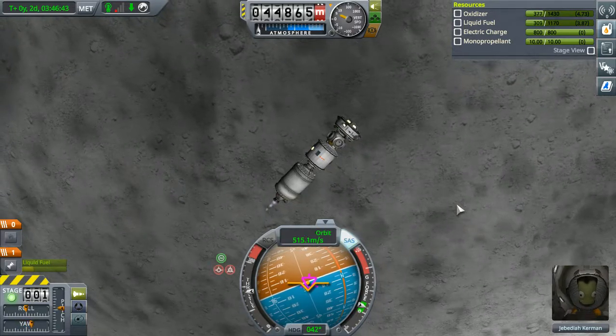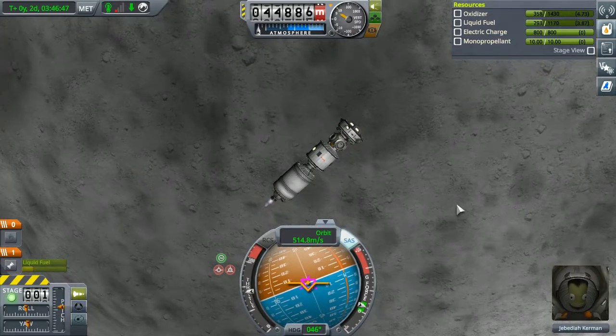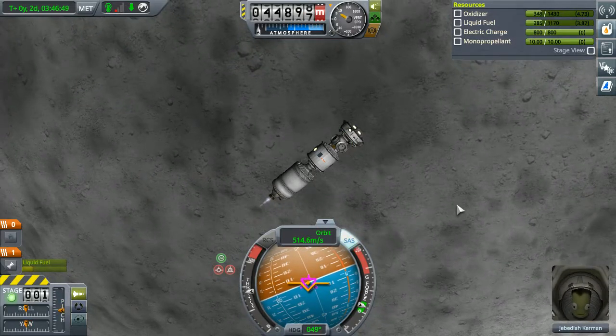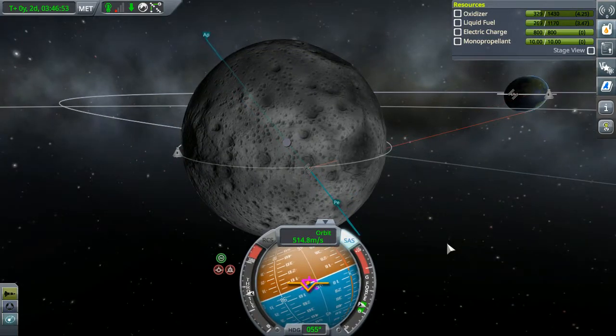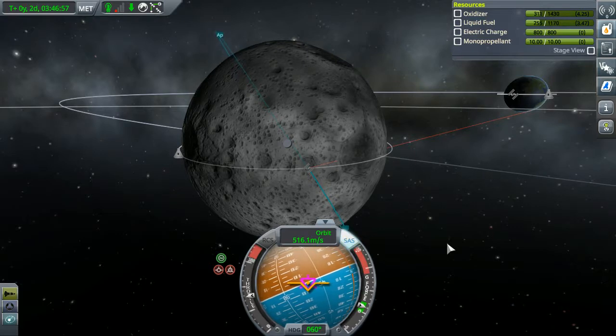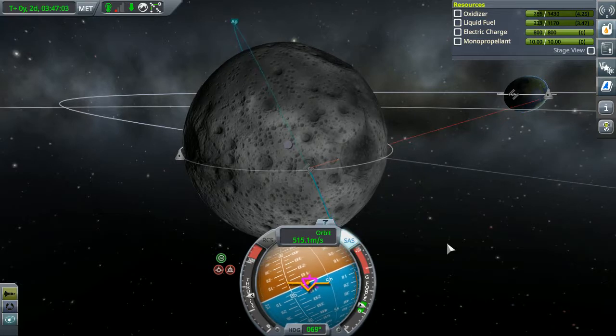Sucks about this is that I'm having to manually keep our heading directly in the center of the maneuver node. Crap. Did that to see how we were doing. And we're going to run out of fuel before this makes it, I'm afraid. But who knows. It's a lesson well learned, I guess. We're not going to be attempting doing anything like this in the future.